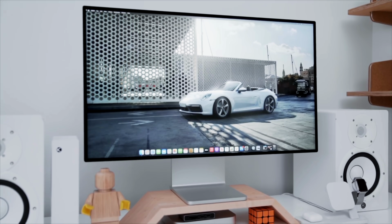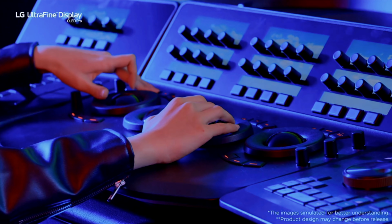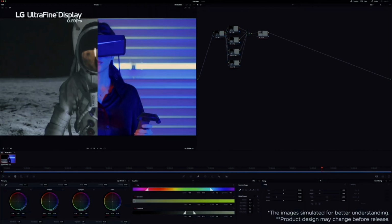It looks gorgeous. There are other reference monitors out there. They're not as premium, they don't look as good, and they don't have as nice of a build, but they have a way cheaper price tag. So the LG OLED Pro comes to mind. I know that studios like Sony and Pixar use them, and their color reproduction is really good and really true, so I'll leave that link down below as well.